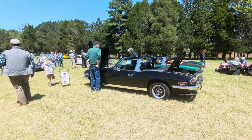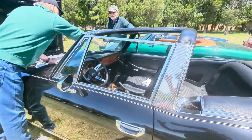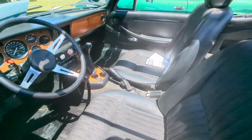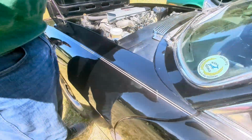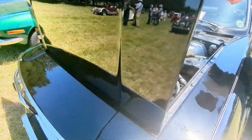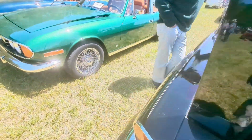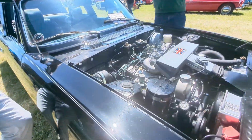Triumph Stag. I have reviewed one of these. Mine did not have the proper engine in it, but it had an LT1 in it. But still, it's a very interesting car to drive. Yeah, I reviewed one of these actually, but it had the LT1 and not the standard.